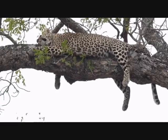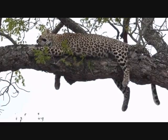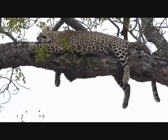That's when you know that it is not your day to go. That bushbuck was really pushed to its absolute limits, but it still managed to outsmart this leopard. And that was one of my most spectacular sightings ever. I've never seen anything like that again.